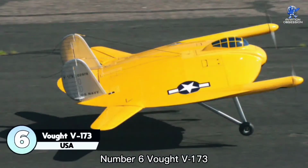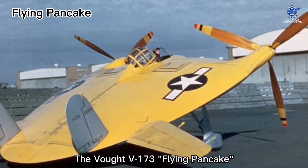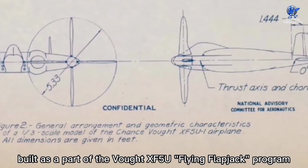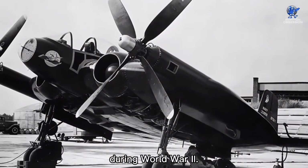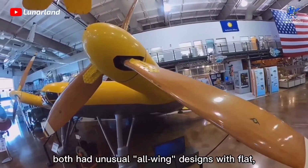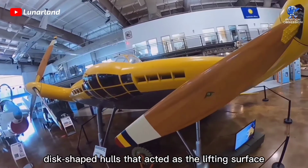Number 6. Vought V-173. The Vought V-173 Flying Pancake was an experimental test aircraft built as a part of the Vought XF5U Flying Flapjack program. During World War II, the V-173 and XF5U both had unusual all-wing designs with flat, disc-shaped hulls that acted as the lifting surface.